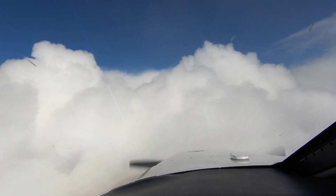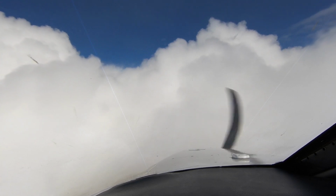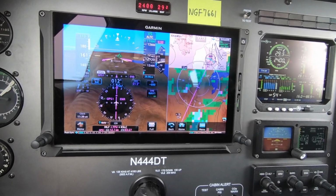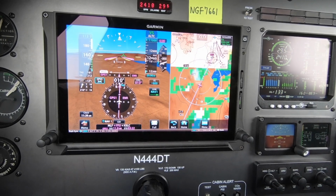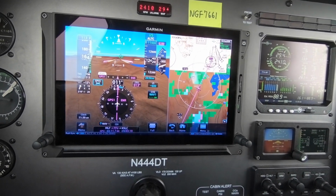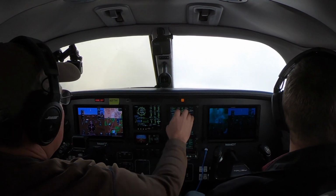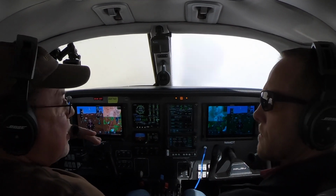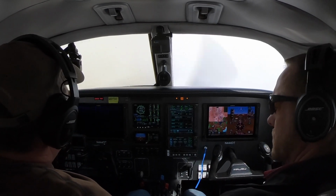Area of light precipitation, 12 o'clock, starting about 2 miles, extends until about a 2 mile final. Alright. Put those things out to slow us down a little bit. It softens the bumps. If we don't go screaming through, it helps. Oh, okay. Thank you very much for the update. I appreciate it.